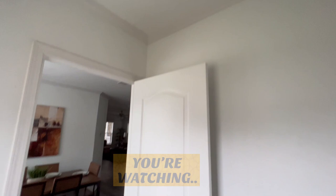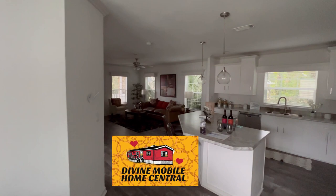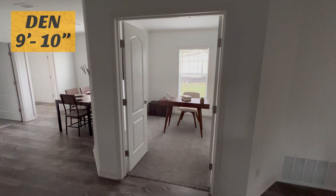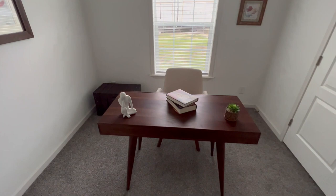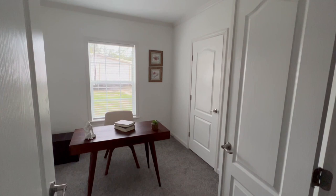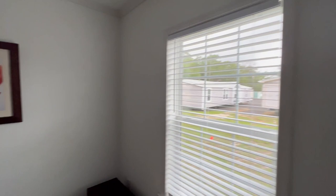All right, so let's go check out the bedrooms and the bathrooms. Now, right here, you would have your office and study. This would be an office and study area. I like how they have this set up as a desk right here, but whatever you want to do with the office space is really up to you. Let's see here. Get you all space from another angle.